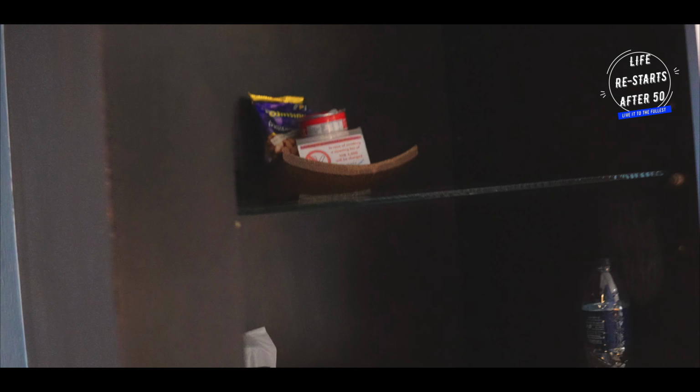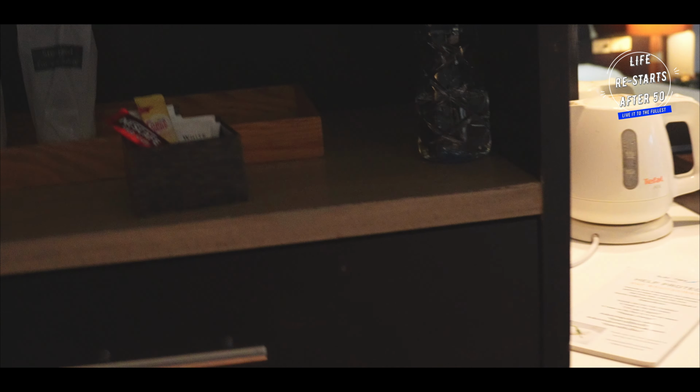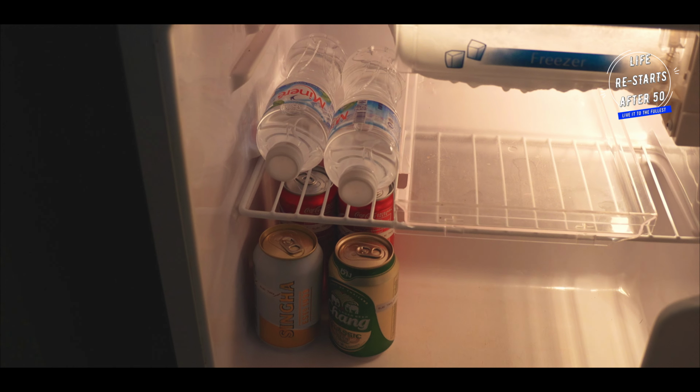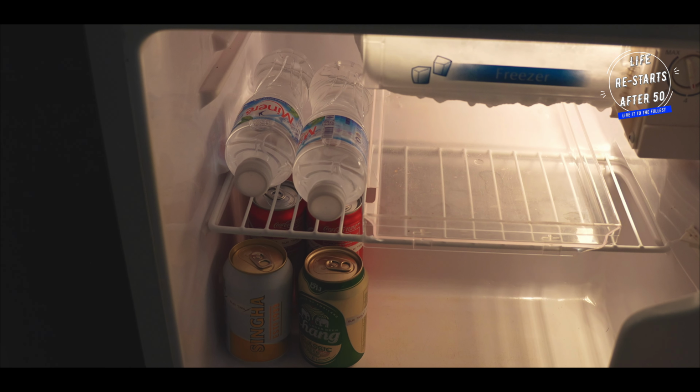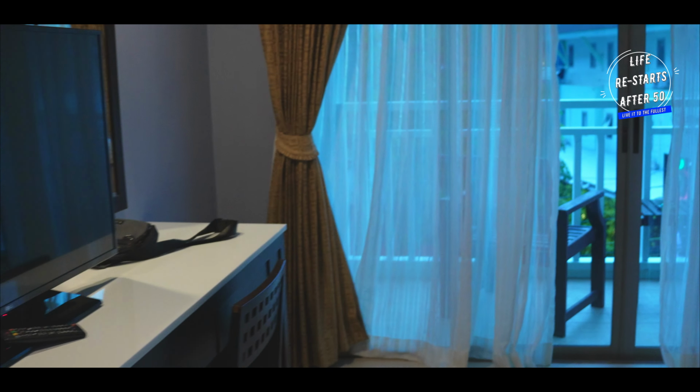The hotel also provides you complimentary water bottles, and also there's a mini bar over here, and they have these beers and all you have if you want to enjoy your drink. Let me show you the balcony.